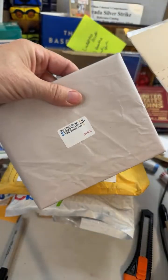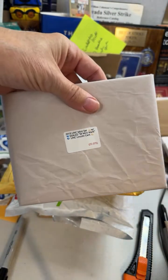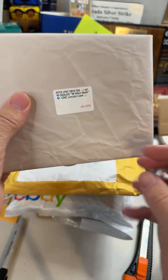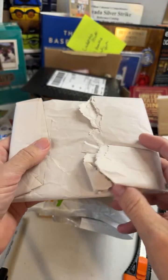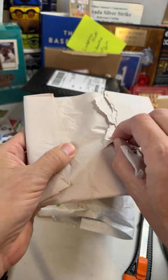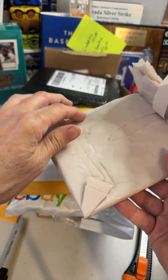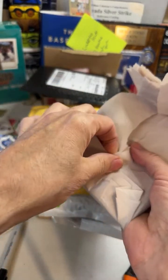All right, what do we got here? This is a 2019. Oh, this is the one with the W mint mark penny. This is one that we just ordered. This penny has lower mintage than the 1909 SVDB. So this is another scarce coin within a set.